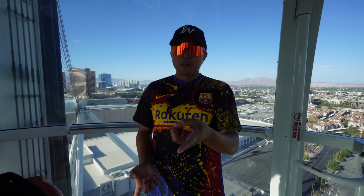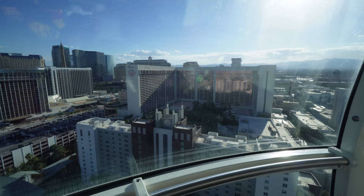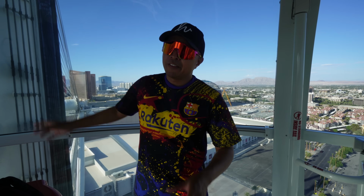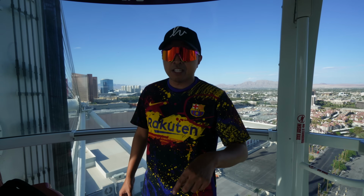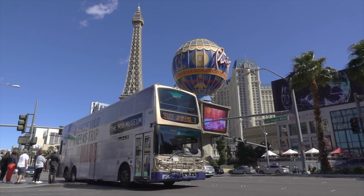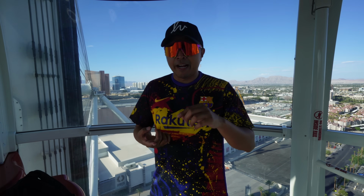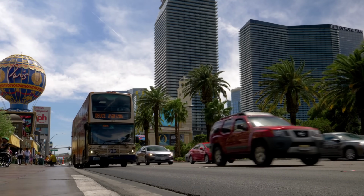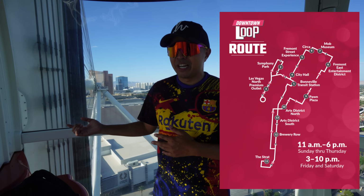And another form of transportation you can take that is free, it's not quite here on the Las Vegas Strip, but it's the downtown bus loop. That is free, and it'll take you to the outlets over there and around Fremont Street. And then the Deuce is one you pay for. That'll take you from the Strip all the way to downtown. There's two options. One's free, but I think the furthest south it goes is the Strat. You're going to have to get all the way to the Strat, which is pretty north already from the Strip.